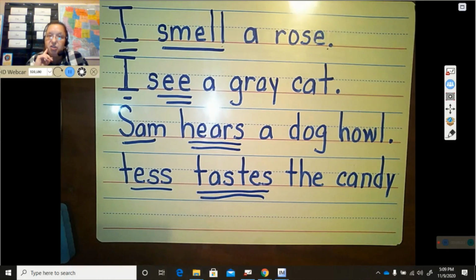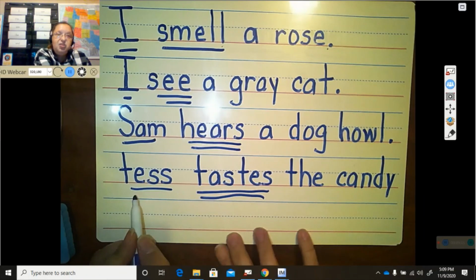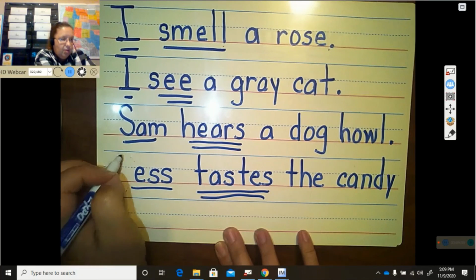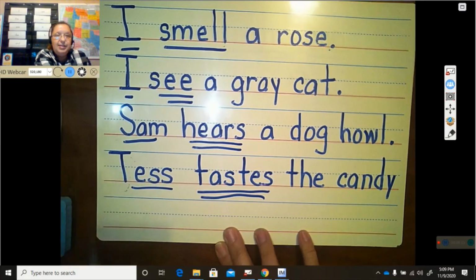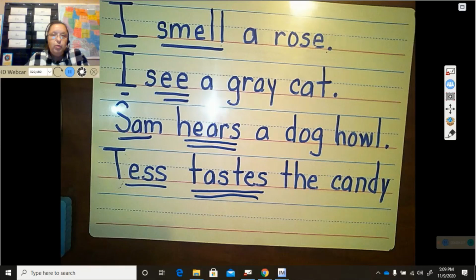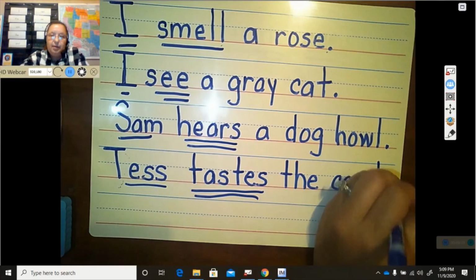That is the action. But what two things are wrong with this? How did I write it that's wrong that I need to fix? It should always begin with what? An uppercase letter. Is this the lowercase t or the capital T? This is the lowercase t. Remember, our capital letter is always our uppercase letter. So I needed to erase that and fix my T. Tess tastes the candy. What else do we need at the end of it here? We need a period, that punctuation mark at the end.